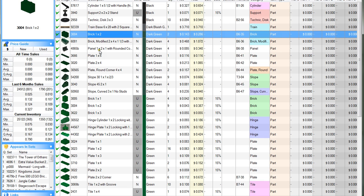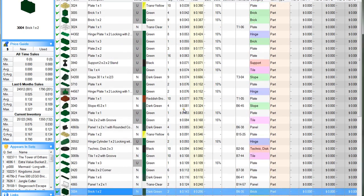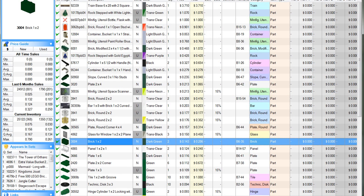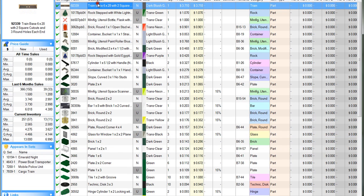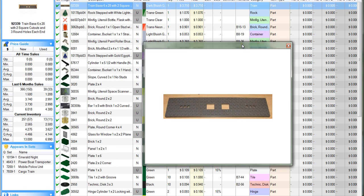Things of interest. Alright, let me organize it by price. There we go. The most expensive thing in the order was a train base. It only came in 4 sets.